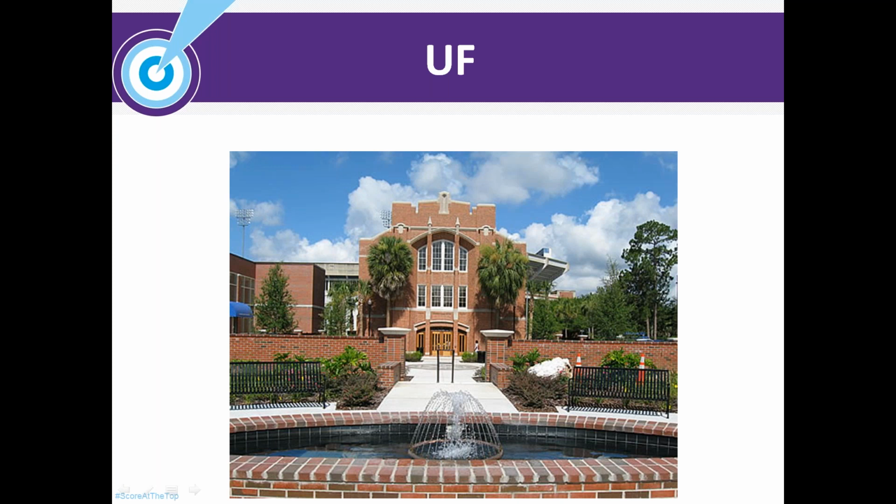Question. If you're admitted to UCF via enrollment conditions, will it affect your ability to get to UF, FSU? Will UF and FSU know?